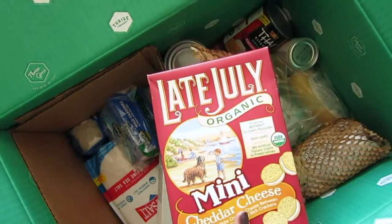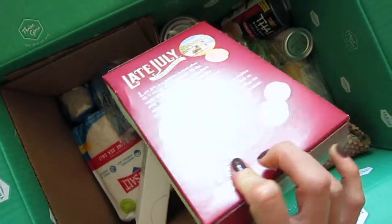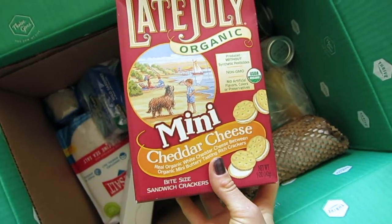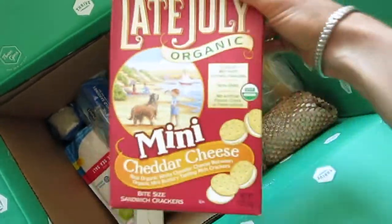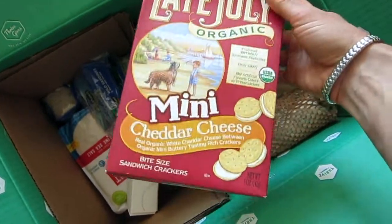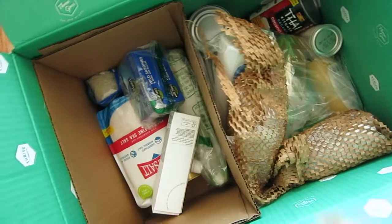And that is the Late July mini cheddar cheese crackers. Before I used to order the ones with peanut butter, so I have never given him cheddar cheese, and I'm just going to try. Again, I am aware that this is not the healthiest thing to feed your baby, so this is just for emergency purposes only.